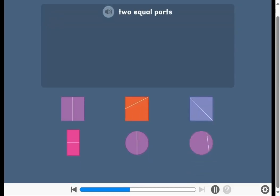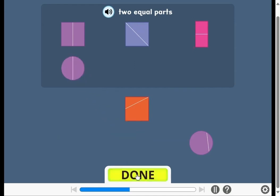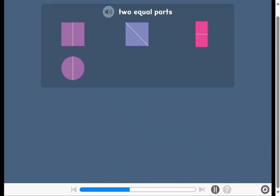Put all of the shapes that show two equal parts into the box. Excellent! These shapes all show two equal parts. Equal parts of shapes are the same size.